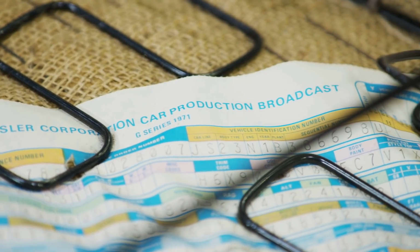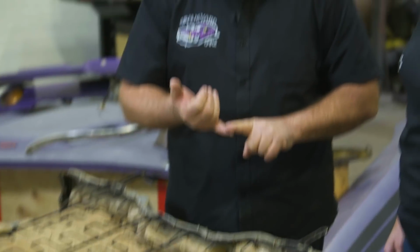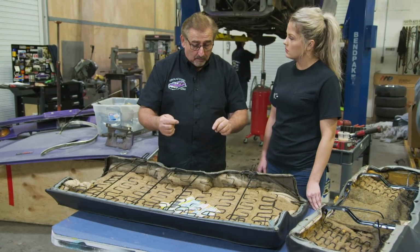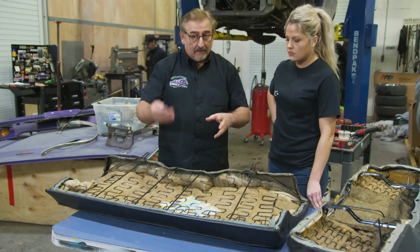This is how they did it at the factory. You might have found this build sheet, broadcast sheet, in the backs of one of the front seats too. The 71 seats have a clamshell that goes on the back of them. They could be in those. Now, I already checked and there isn't one. So far, the only one we found is this one here. There also could be one taped to the back of the glove box.